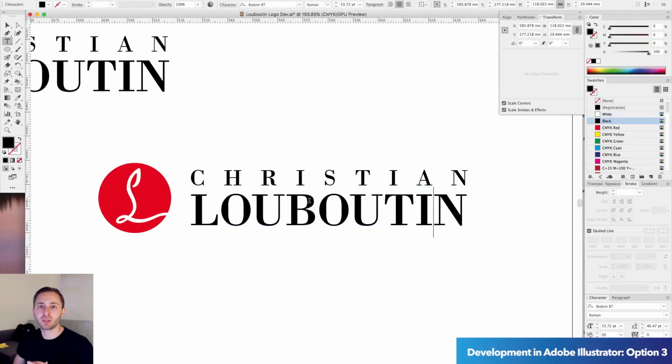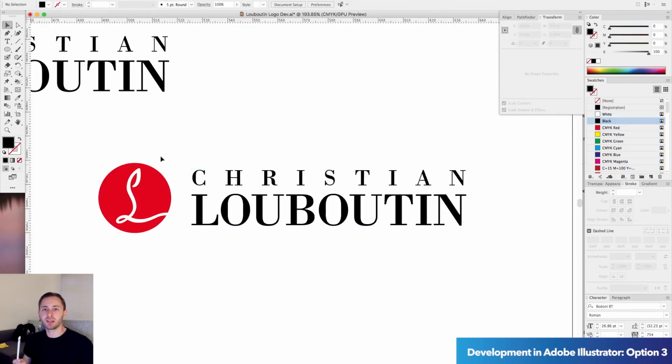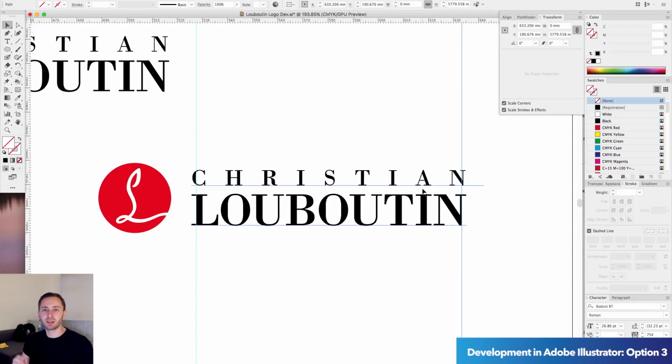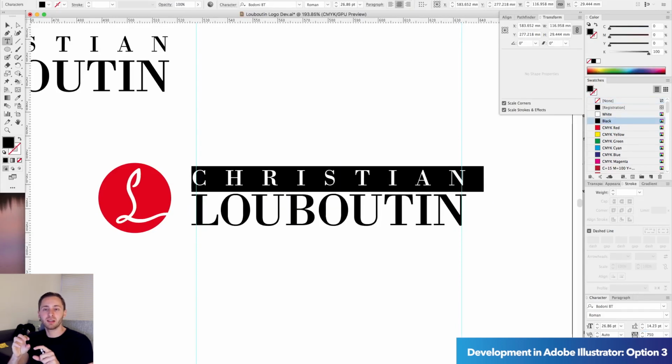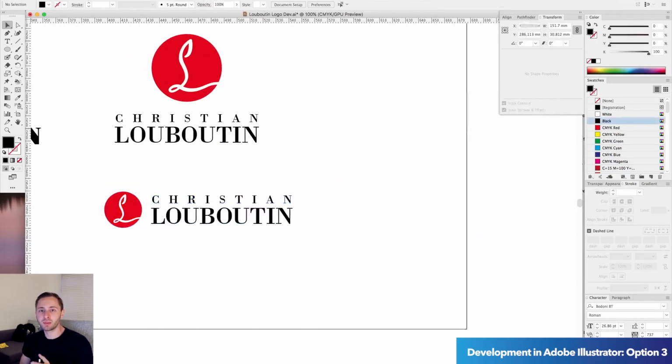Because that balance, you can't just put a mathematical equation to it. You just have to see what looks right for the exact situation you've got, because things like the thickness of the text, the space between the text, the lead between the text, and the space between the icon and the text all make a difference to that balance.